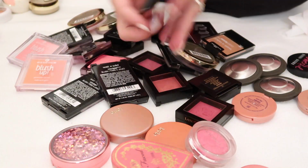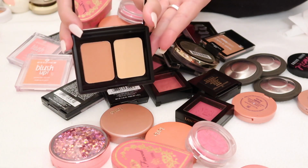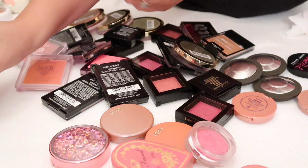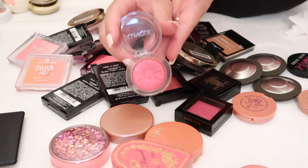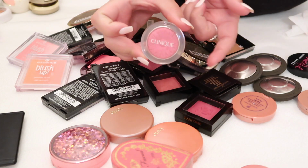I'm gonna keep this e.l.f. blush duo that I have. This is in the shade Rosy Flush. I actually just recently purchased this from TJ Maxx. I haven't gotten the chance to try it yet, so I definitely want to try that out. I also have this Clinique cheek pop in the shade Plum Pop, and this is a really beautiful color, and I love this formula, so I'm going to keep this as well.